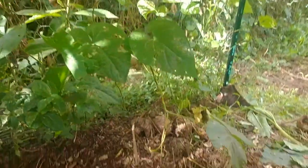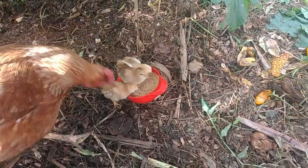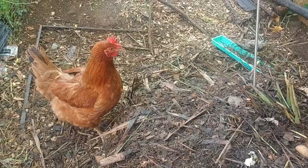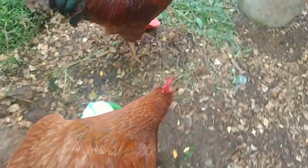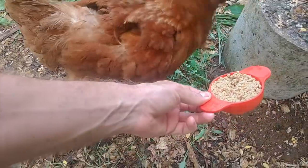There you go, mama. So there's the soaked feed, bringing it in to the chicks. And look, this mama always wants to come and see what's going on and basically just take over. So I'm going to try to keep her up here. Come on, go up here, mama. You have your own food up here. I just gave you your own food. It's right here. Look, right here. You see? It's right here.